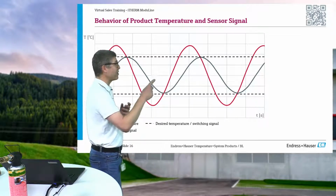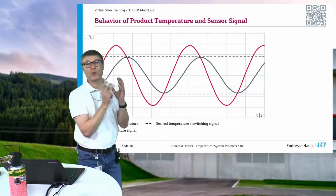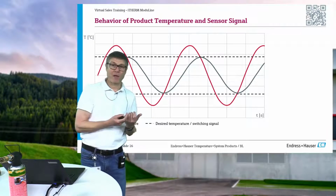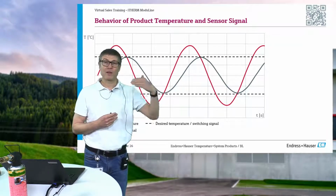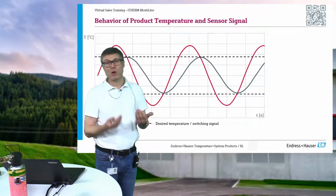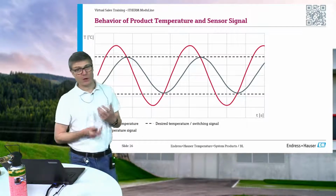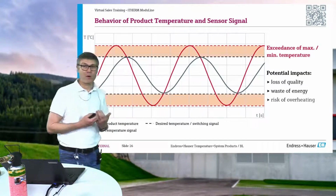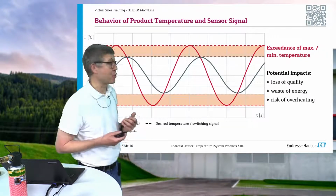The faster your temperature measurement is, the closer you are to the real process temperature. And that means if you have to control a certain value which you cannot exceed, for example, if you produce milk and it gets too hot, you will taste it. Or if you have a safety-critical issue and your thermometer is too slow, you might already have an explosion before your temperature measurement sees it.